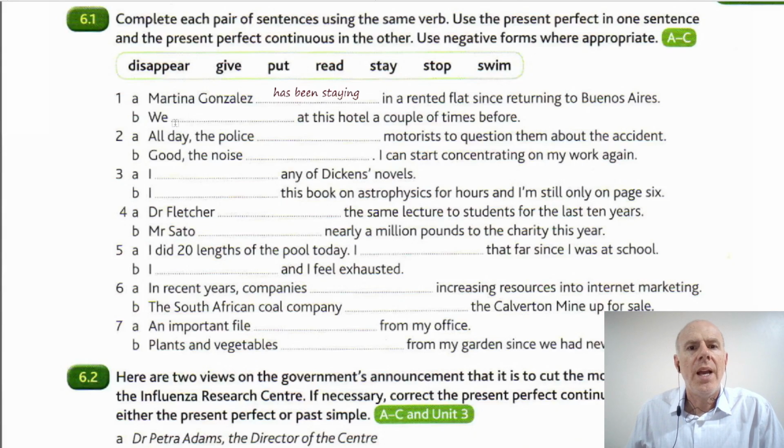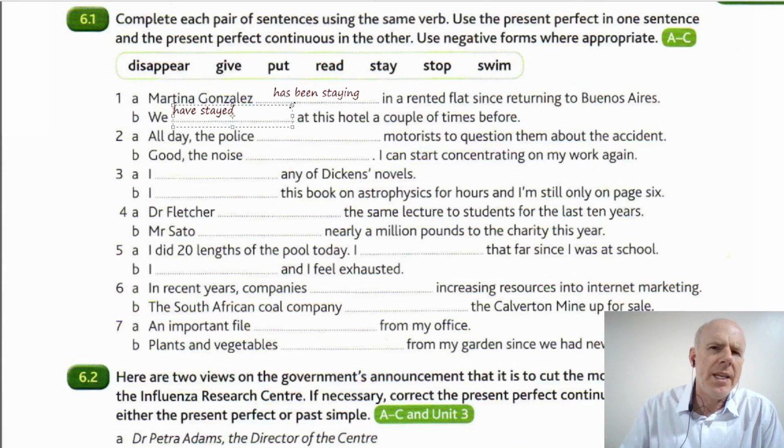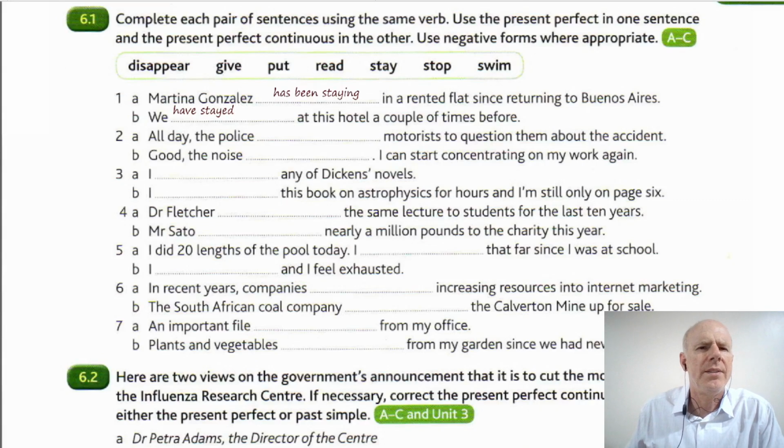We stay. We have stayed at this hotel a couple of times before. Now you're counting experiences, right? We have stayed. Here you can't use have been staying. Oh, why not? Well, I wouldn't use a couple of times before. It isn't a big number. So you are not counting a very large number of experiences over a long period of time.